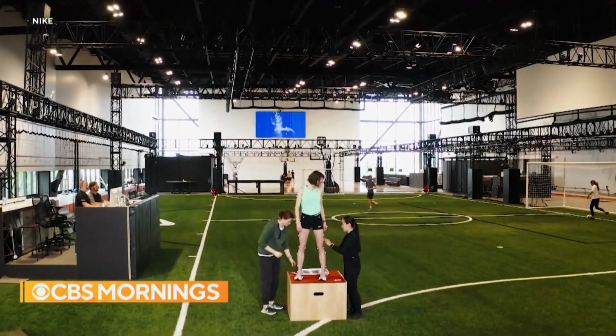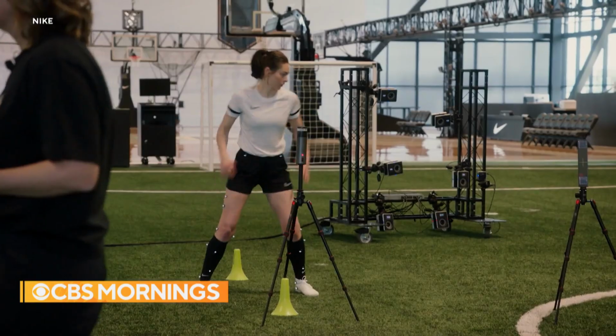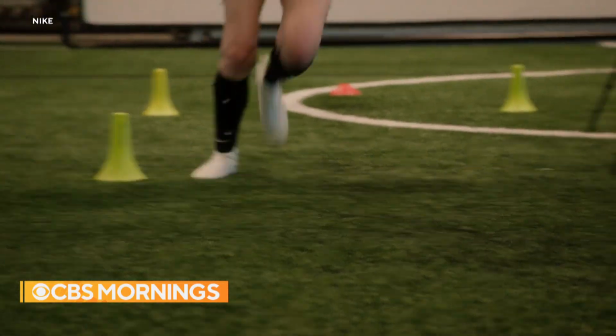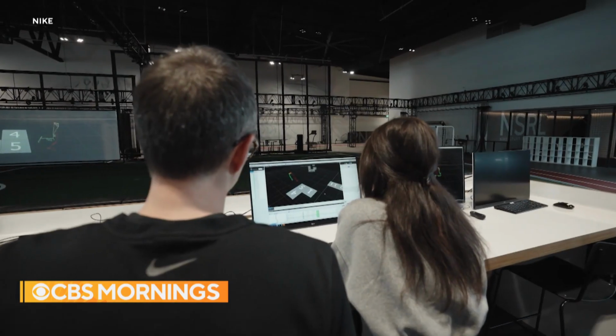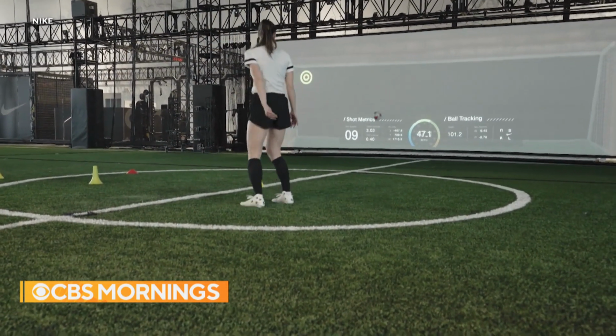Her team took 2 years to design the new Phantom Luna cleat to better fit female players. It's the position of the body and the position of the foot as it rotates in the surface. So we have an entire engineering team that can then recreate some of these motions digitally. That level of dedication, a long way from where women's uniforms started.